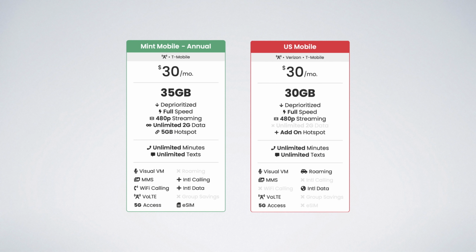Let's start off with the best unlimited plans for single-line users. And I want to begin with two cheap plans with high data amounts. These are, of course, Mint Mobile's $30 35 gig plan and US Mobile's $30 30 gig plan.